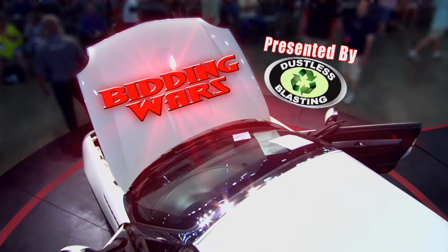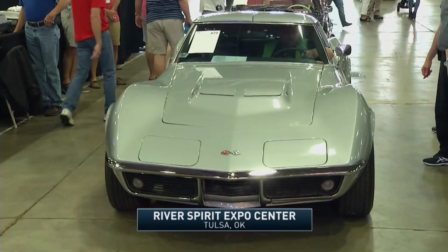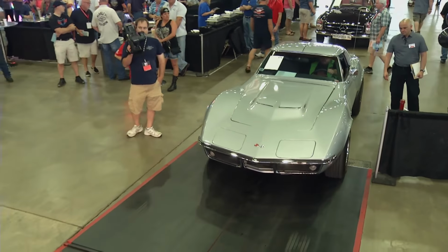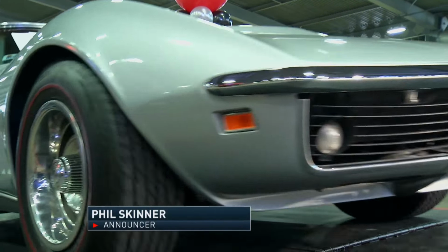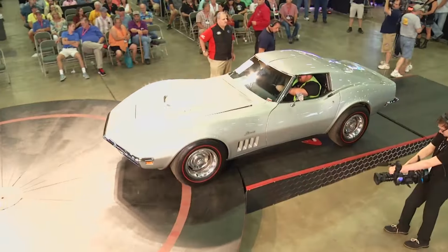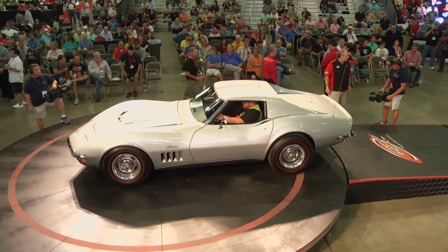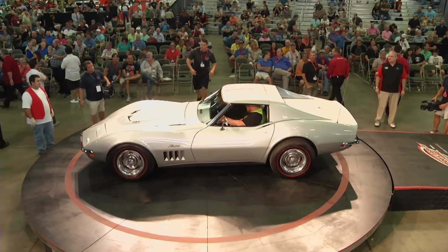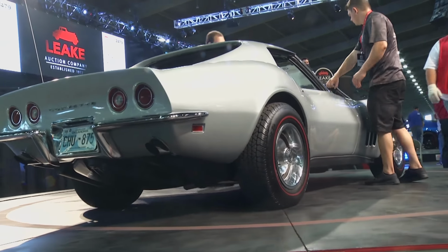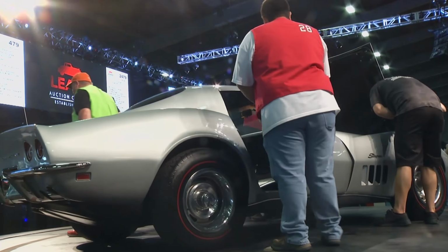You're watching Bidding Wars presented by Dustless Plastic. And lot number 479 coming onto the ring right now is a 1969 Chevrolet Corvette T-Top Coupe. It is powered by a 427 cubic inch V8 engine, Turbo Hydramatic 400 automatic transmission, L68 with factory T-tops, ground-up restoration, correct Tri-Power Winters intake with date-coded Holley carburetors. Cortez Silver. Here's a nice one here, ladies and gentlemen.